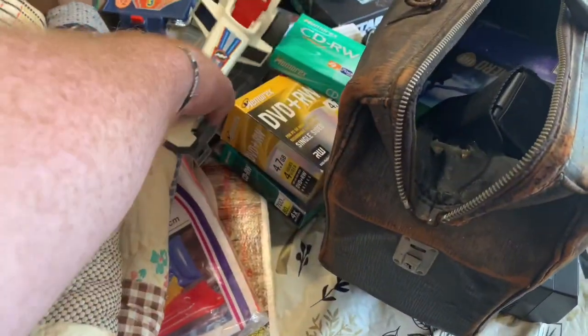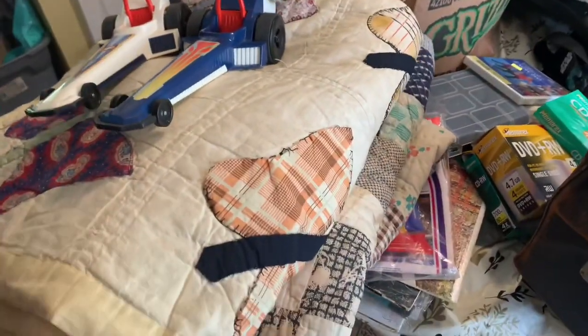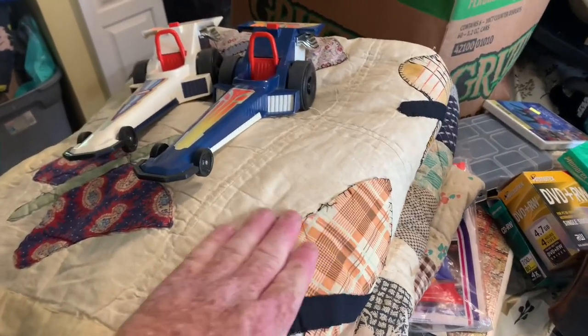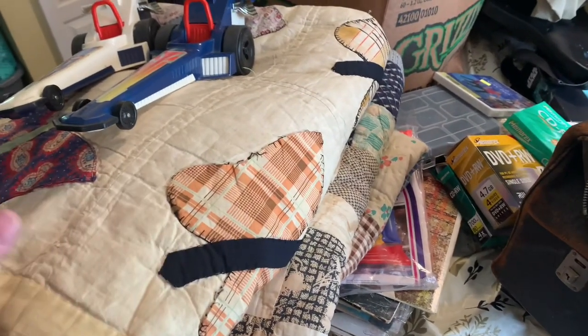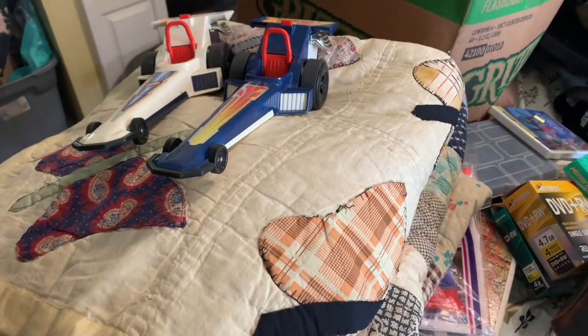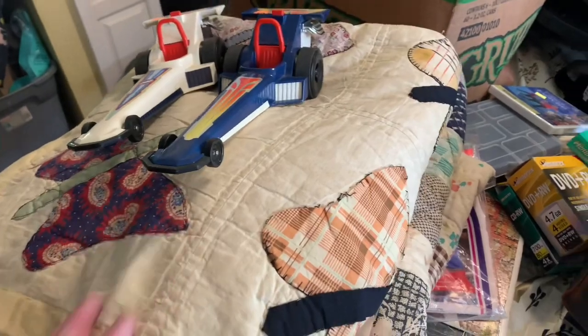$19 for the two Fisher Price and the three quilts. So she said $5 a piece on those. I took them all. Like I said, this one will require a little repair. There may be a little bit of stainage on the one, because back then people used these quilts. They weren't for hanging on the wall like they are today. So that's what we spent there.